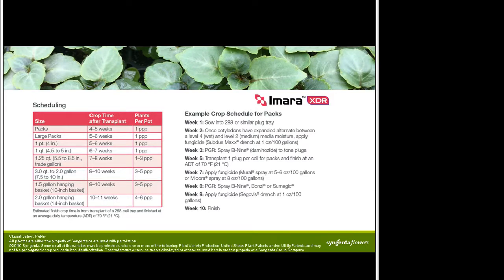Just a few other points. In the culture guides, you'll have the number of plants per pot. It's pretty straightforward, much like what you've done in the past with impatiens or what you're doing currently with impatiens with chemical programs. And from a standpoint of a timing program, we have some examples here on this slide showing you specific strategic times when you would want to apply some fungicides.